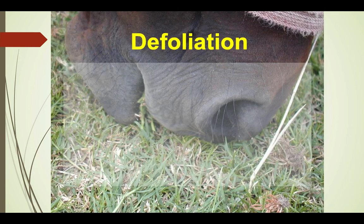So I've got a defoliation event taking place here, and this is not a cow, it's my wife's horse, but horses can graze really close, right? So if we defoliate this pasture and we want it to regrow, what do we need for it to regrow with?